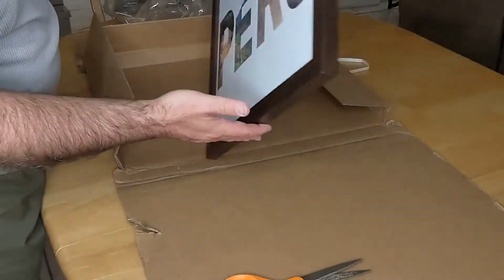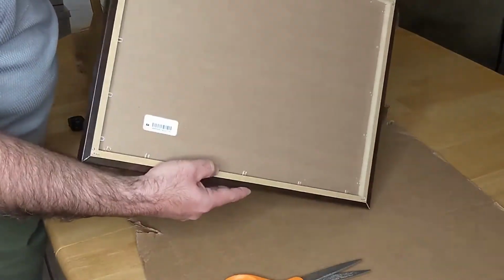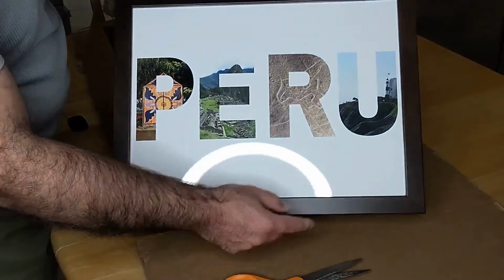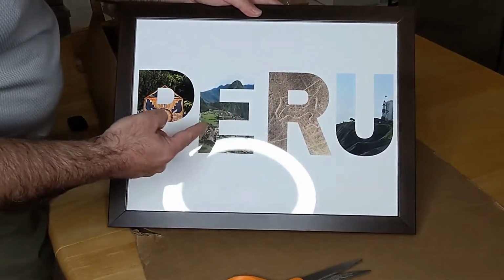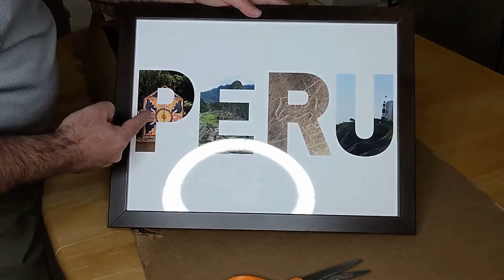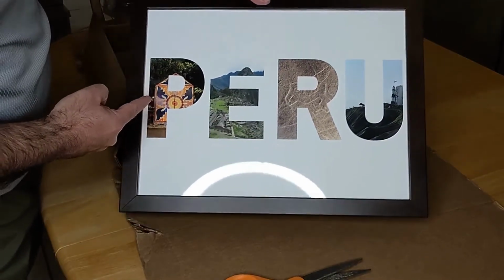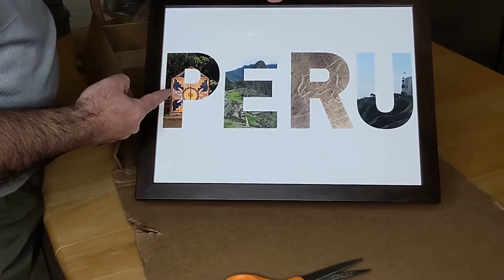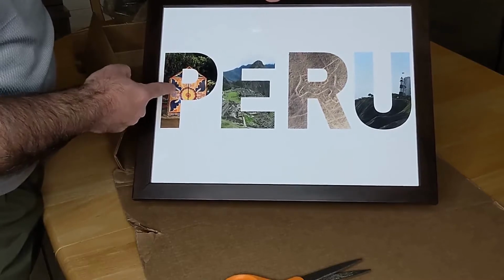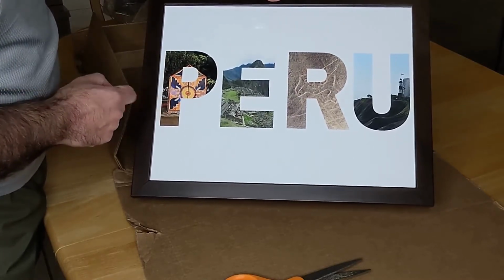This is one of our offerings, the frame posters for Peru. It has the Miraflores Lighthouse, your Nazca lines, Machu Picchu, and this is what's called a retablo. Okay, actually, there's a very cool story about this. This is actually a newsstand in Miraflores.